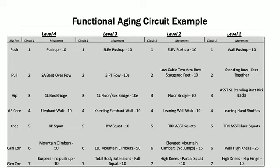Once you get certified, you got your picture of that? Can I move on? Okay.